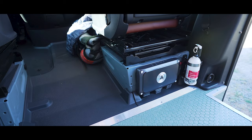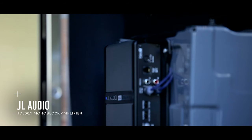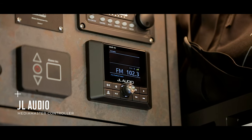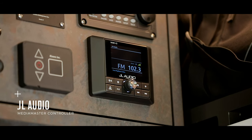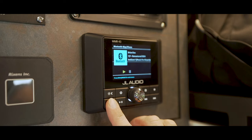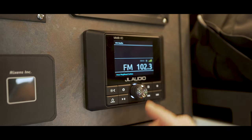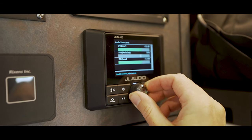In a 144 chassis, space is crucial, so we utilize two 6.5-inch subwoofers under the passenger seat, powered with a monoblock Class D amp. The system also includes a Media Master Control Center, allowing you to transform your audio system from drive mode to hangout mode, as it's controlled and powered separate from your factory stereo.